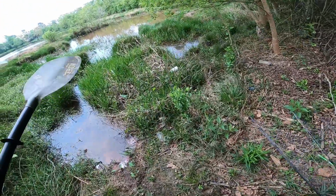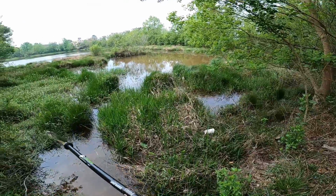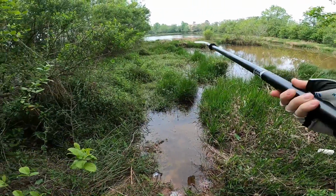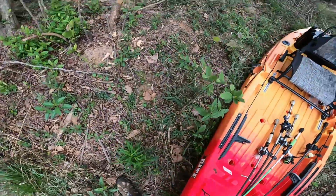There's also a nice little young adult alligator in this pond that I have not seen in a long time. I'd like to check up on him, make sure he's doing okay. God, look how grassy this is. This all used to be like open water right here. What's the old expression? Father time makes fools of us all.